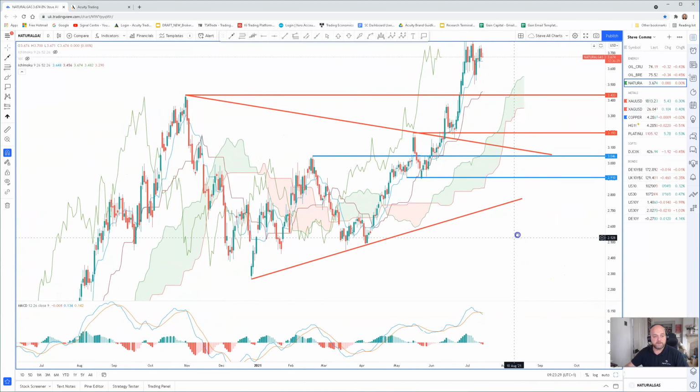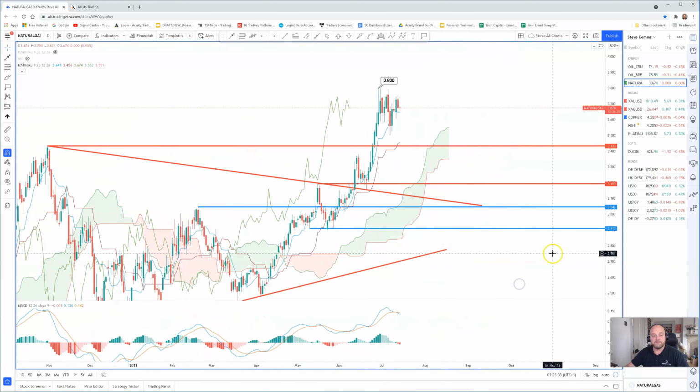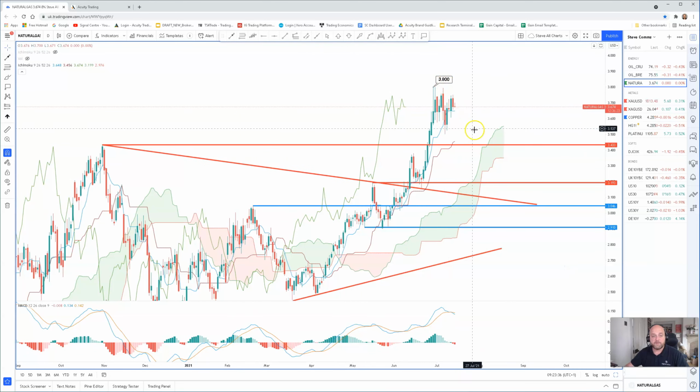Natural gas we've talked about as well. We broke out of this triangle formation. This is the daily chart, the triangle formation, and we hit a top around 380, and then swung back at the same time that oil was getting sold off, down to 350. So they're the two real levels to watch.